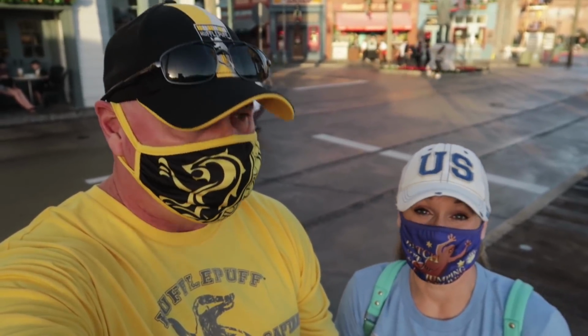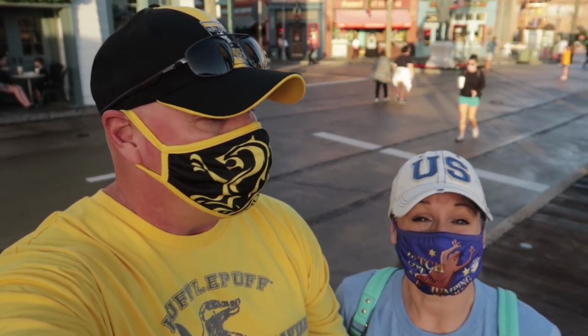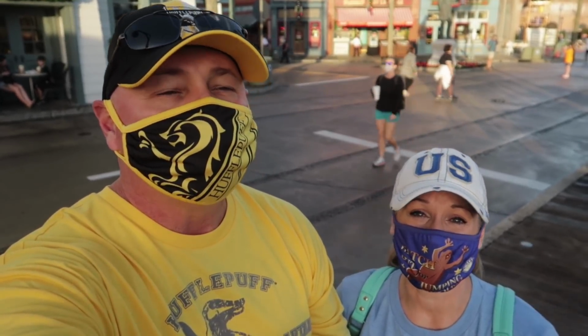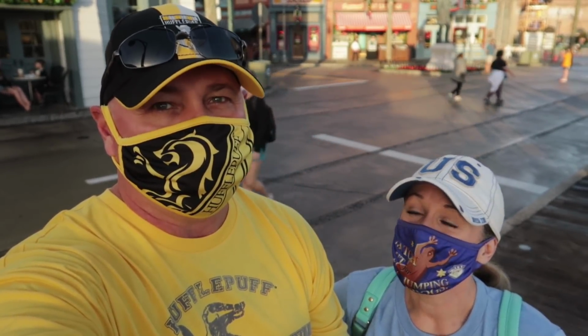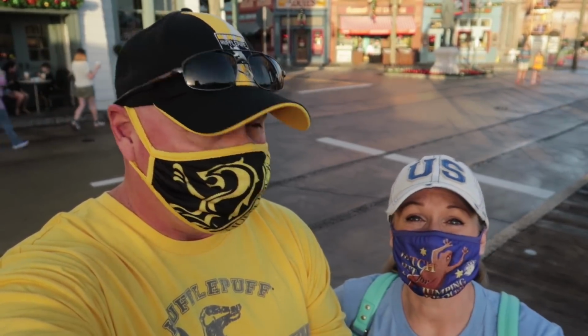For virtual lines. For mobile ordering, and then for wait times in the area and show times as well. Exactly. So you always have all that information right in the palm of your hand. Load up your credit card onto that as well, so when you're mobile ordering for food, it's seamless and ready to go. Good tip, Nick.